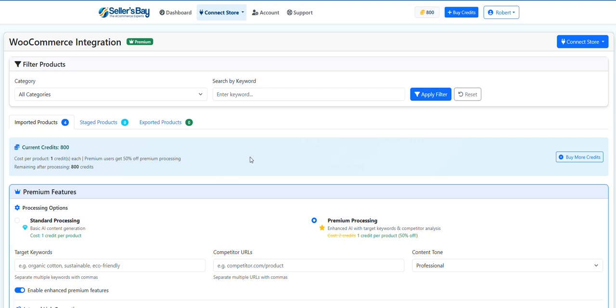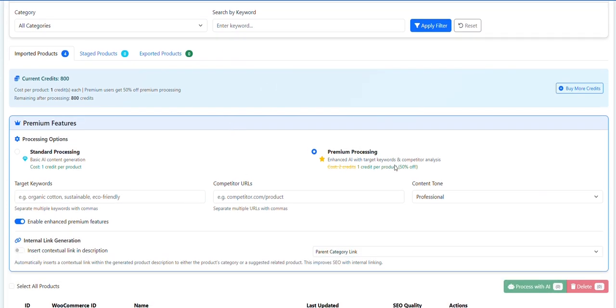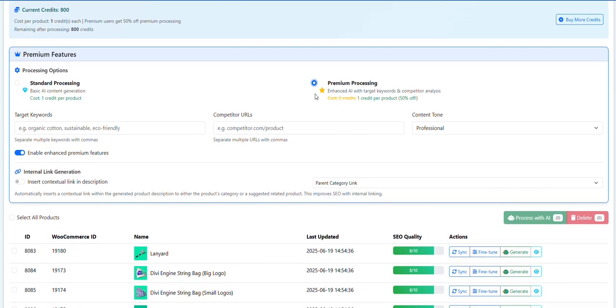Now, if you have the premium level membership, which I highly recommend, because it allows you, for one thing, to get 50% off all of your AI processing. You just have to select this. That will automatically select the premium AI that is available at that time. That's the best models we have, and you'll get a higher quality output.